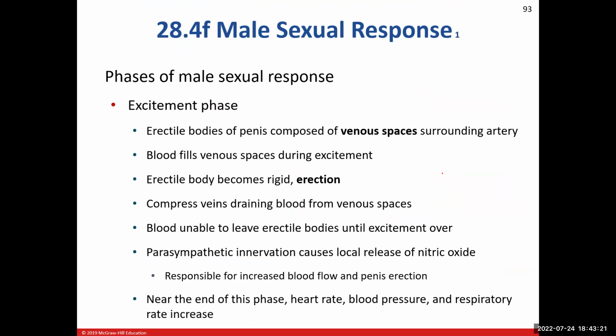As it does, it leads the penis to become rigid, therefore it becomes erect, so we call it an erection. As this occurs, the veins, which are going to drain blood away from the penis, are compressed as the penis becomes engorged with blood, so they can't drain the blood away from the penis. So it's able to maintain its erection here. And so once the excitement phase is over, then we'll be able to drain the blood.